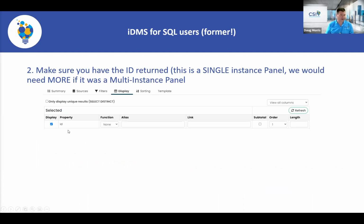If I was doing a multi-instance panel, I think it's called ordinal or something like that. It used to be called sequence, but it's called ordinal. But in this case, my IQA just needs to tell me what IDs need to be updated. So I'm using the IQA to say, hey, iDMS, here are the records we want to change. And then we're going to do it with iDMS. And I'll walk you through this in a minute, but it looks like this.